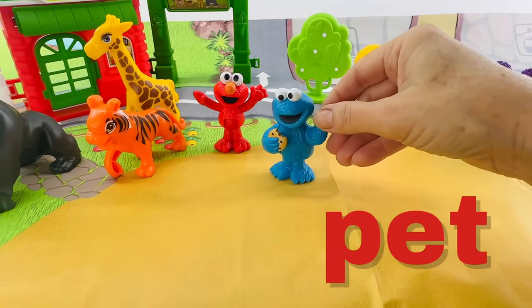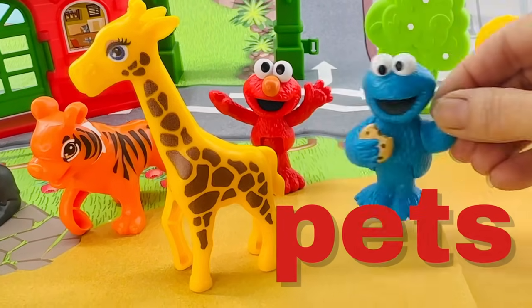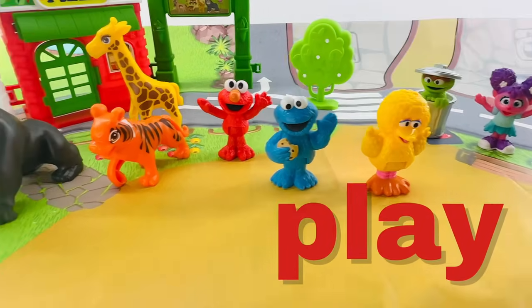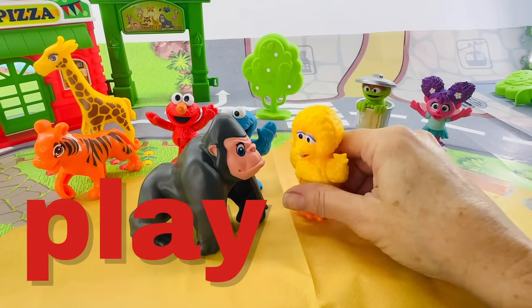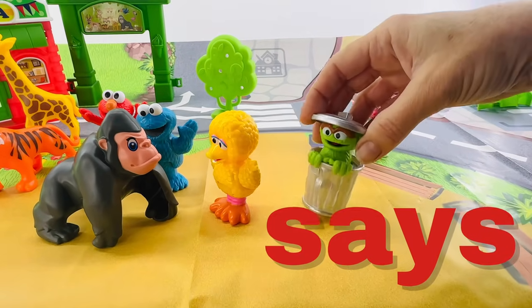He wants to pet the giraffe. Cookie Monster pets the giraffe. Big Bird wants to play with the gorilla. The gorilla runs over and Big Bird can play with him now. "Hi, gorilla." Oscar the Grouch says, "I'm hungry. I want to eat."